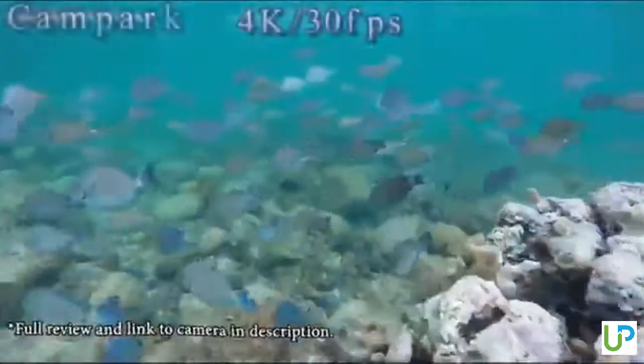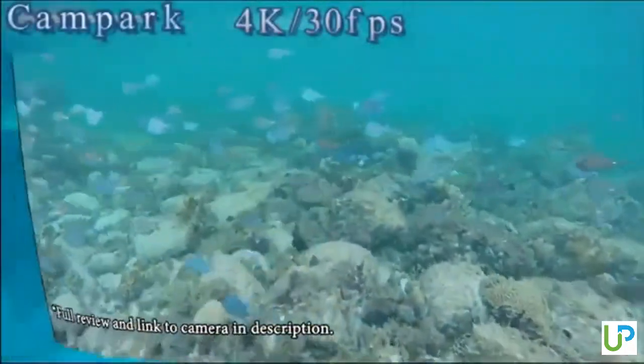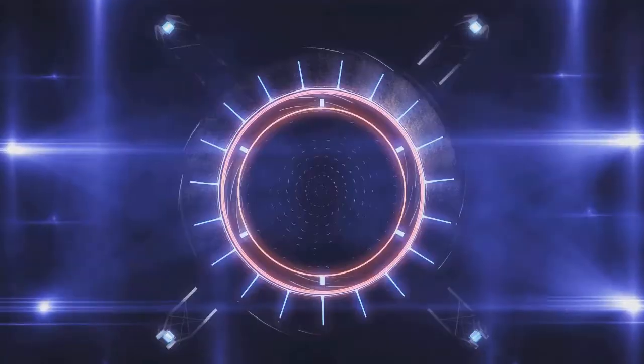If you're looking for a GoPro alternative that provides easy to use and top performance, then you're on the right place. To find out more information about these GoPro alternatives, you can check out the description below. Let's get started.